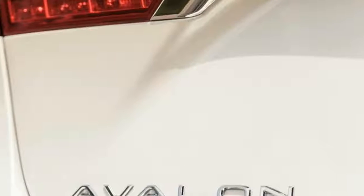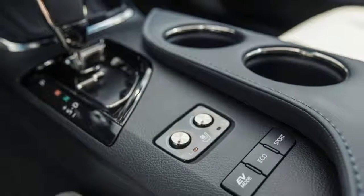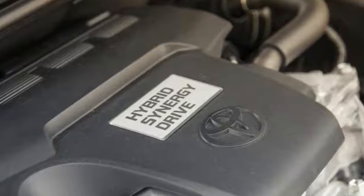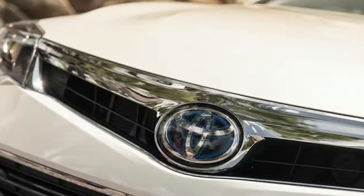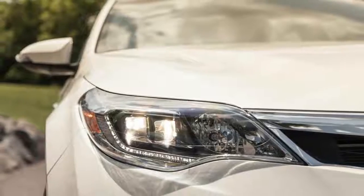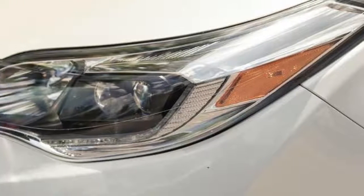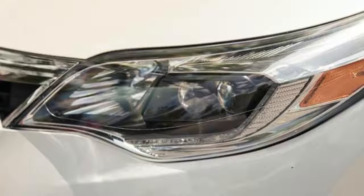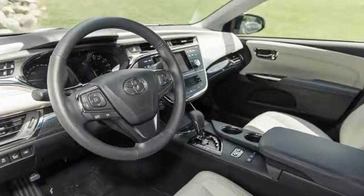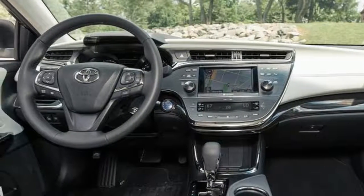Two cylinders go missing, a battery fills in. In place of the regular Avalon's 268 horsepower, 3.5-litre V6, the hybrid gets the 156 horsepower, 2.5-litre four-cylinder and 141 horsepower electric motor combination employed by the Camry hybrid. A CVT-like planetary gearbox transfers the system's combined 200 horsepower to the front wheels, and a 1.6 kWh nickel metal hydride battery pack provides juice while eating only 2 cubic feet of trunk space. As you'd expect, the less powerful hybrid's 8.4 second 0 to 60 time is 2.3 seconds slower than the V6 models, but it feels adequate in normal traffic.